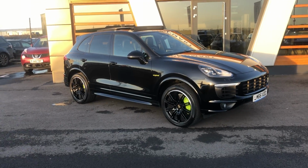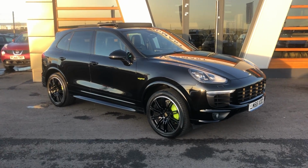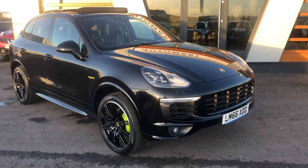So as I say, guys, this car is absolutely phenomenal. I'm going to walk around it with you now, just show you a few of the highlights. As I say, my favourite car. I don't think it's going to last very long.